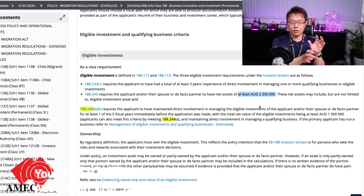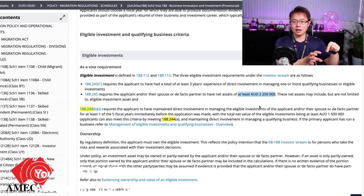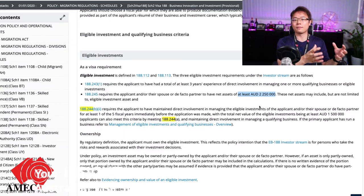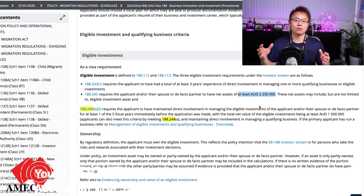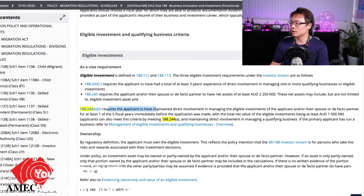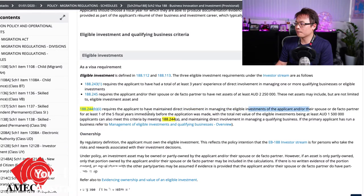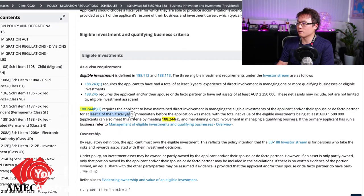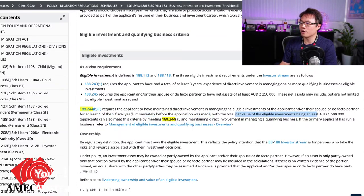Your own assets will include your own living real estate property, so your own house or apartment. But eligible investment cannot count your own property in there. So again, it says 188.244 requires the applicant to have maintained involvement managing eligible investments, and that has to be at least 1 year of the five fiscal years immediately before the invitation. It has to be a net investment value of at least $1.5 million.